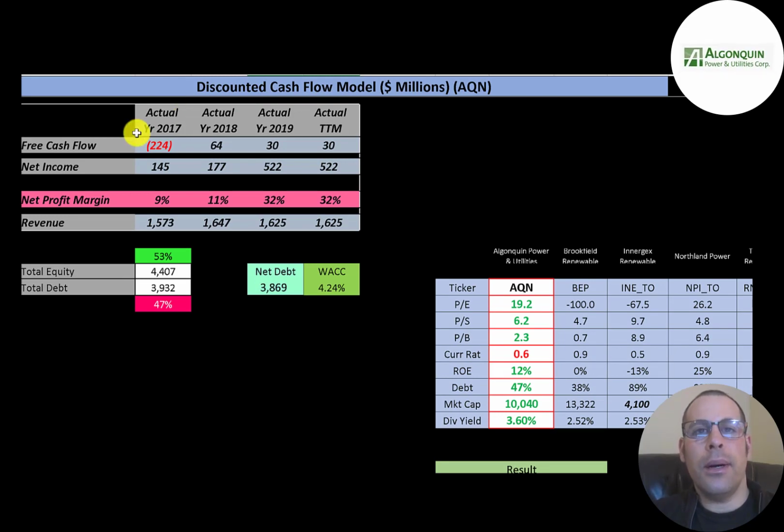The way you value a company is you estimate the free cash flows into the future, and then you discount those numbers back to today's value. That's what we're doing in this video. And free cash flow is cash flow from operations minus capital expenditures. So you can see the company had negative free cash flow in 2017, but positive in 2018 and 19.